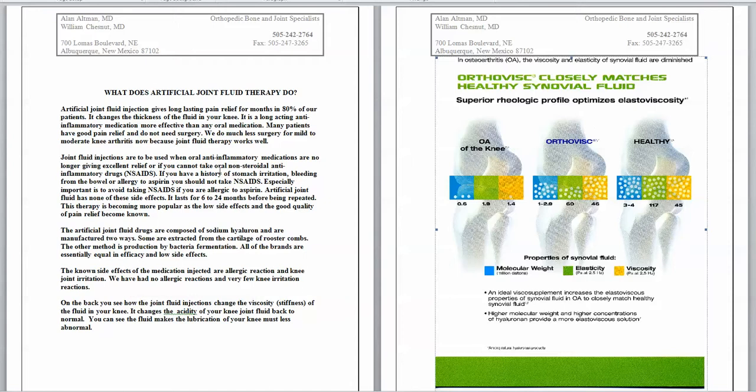What does artificial joint fluid therapy do? We know the artificial joint fluid injection gives long-lasting pain relief in about 80% of our patients. It changes the thickness of the fluid in your knee. With arthritis, your knee fluid gets thinner. It's more like water. And this gets it back very close to normal.